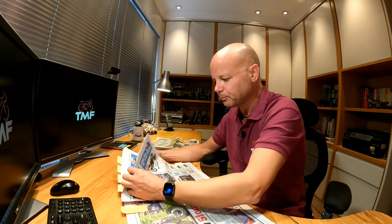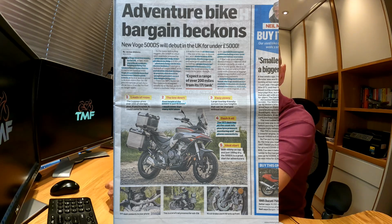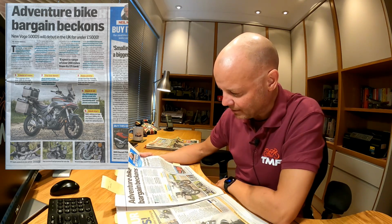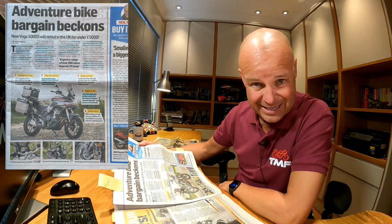Right, moving on then. Next story here. Adventure bike bargain beckons. This is another Chinese bike, and I always get criticised whenever I talk about Chinese bikes here on the channel, but you know, ignore them at your peril. I always say that. This is the new Vogue 500DS. Apparently it's going to debut in the UK for under 5 grand. Now this is again a Chinese adventure style bike. It's got a bit of a cross of, I don't know, GS and Multistrada rolled into one maybe. I think it's a handsome looking beast.